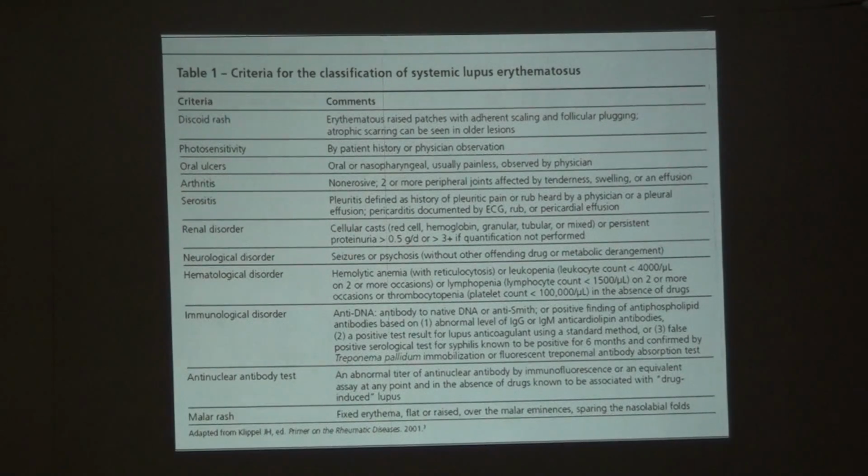Serositis will have its features in the lung, in the heart, and other places. Renal disorders, it may progress up to stage 5 as we saw in this case. Neurological disorders, as we have seen, psychosis, seizures, and other involvements. Hematologically, there will be anemia, thrombocytopenia, and also decreased absolute WBC count. Immunological disorder, that is the central pathogenesis, we will come to details of it. An anti-nuclear antibody test, panel of tests, and malar rash we have already explained.